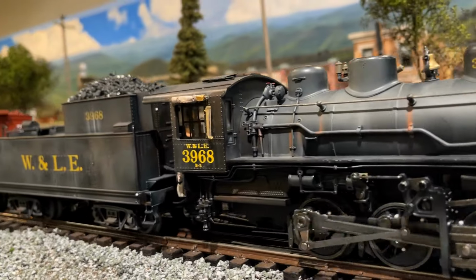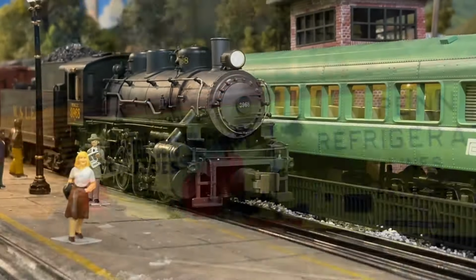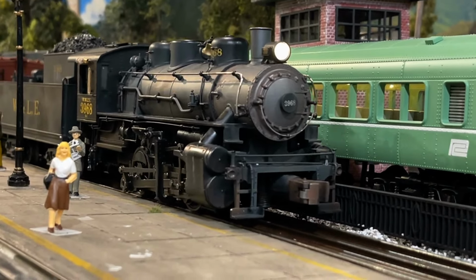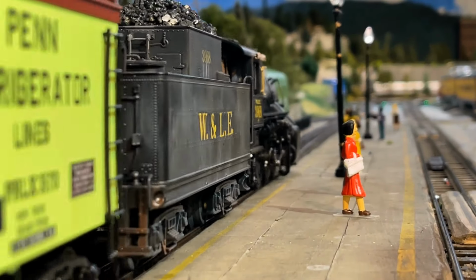So I like to pick up things like this from time to time to just continue to basically get better at weathering for myself, see what other people do and try to emulate some of those things or not, and learn what other people do and take that into account as I do some weathering on my own equipment.